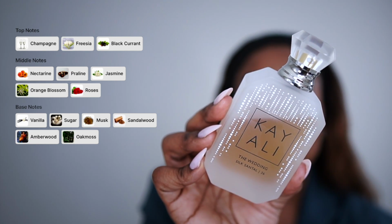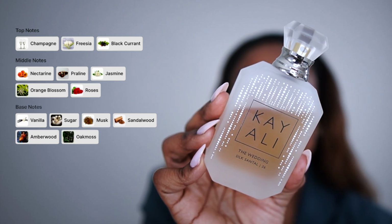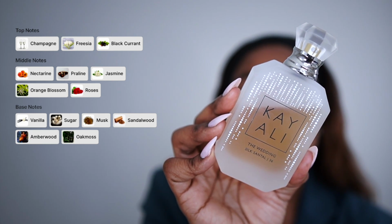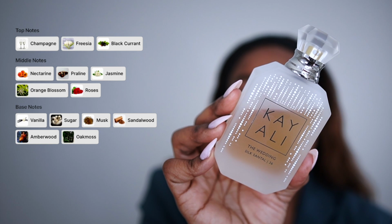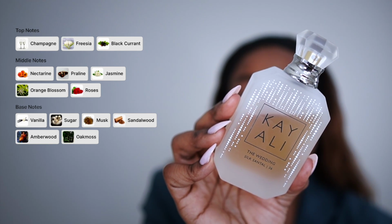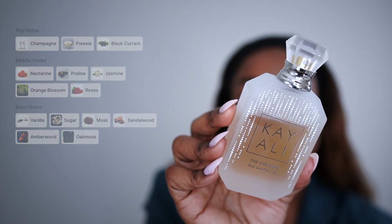There's freesia and also blackcurrant at the top, and then at the mid of this fragrance you have nectarine, praline, jasmine, orange blossom, and May rose. At the base you have sugar, you have sandalwood, musk, vanilla, amberwood, and oak moss.